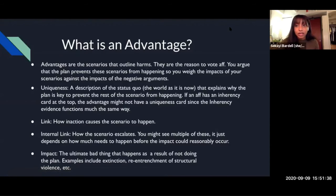And then it ties into the advantages of your plan. Advantages are the scenarios that outline the harms. They give a reason to vote aff. You argue that a plan prevents a scenario from happening, so you weigh the impacts of your scenarios against the impacts of the negative arguments. There's also uniqueness. Uniqueness is a description of the status quo. It explains why the plan is key to preventing the scenario from happening.